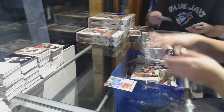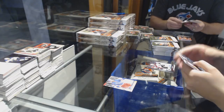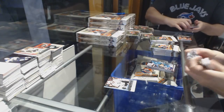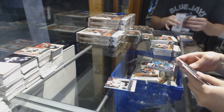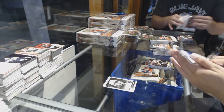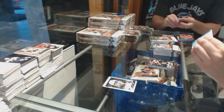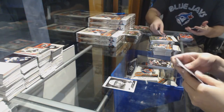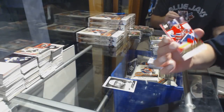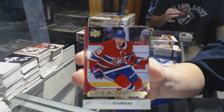Canvas for the Rangers of Michael Grabner. Young Guns of Michael Amadio for the LA Kings. Amadio. Portraits of Hayden Fleury for the Carolina Hurricanes. We've got a Young Guns exclusive number to 100 for the Montreal Canadiens, Nikita Sherbach.